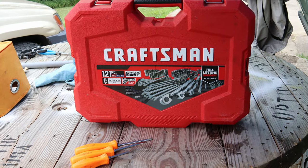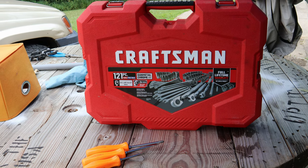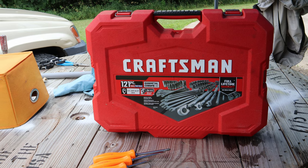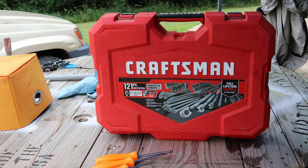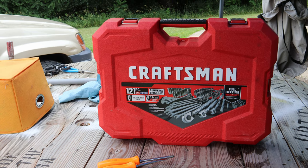Now, one thing I would highly recommend is get yourself a toolkit of some sort that has all the sockets, ratchets, some Allen wrenches. The one I've got is missing screwdrivers, but it does have screwdriver bits in it, so you can do everything you need to do with this kit.